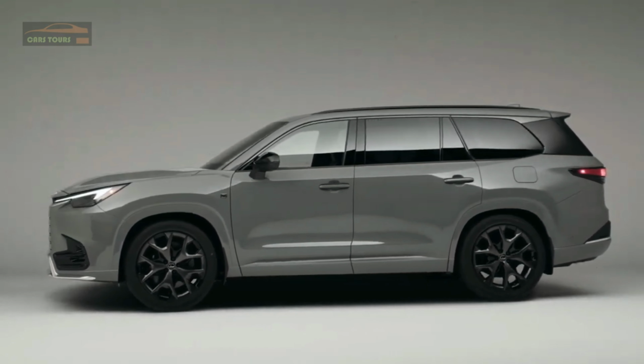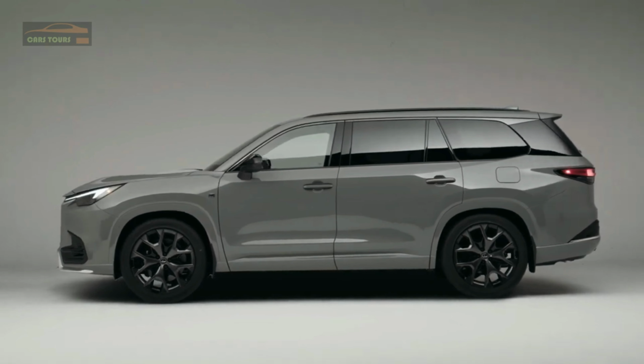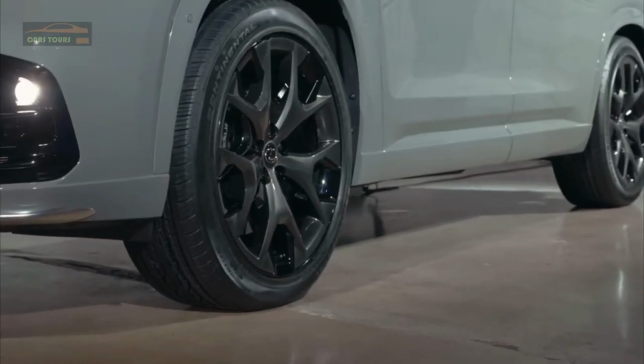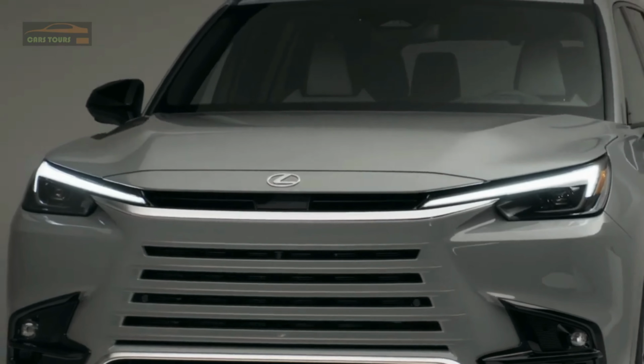Up front, the brand's new Lexus unified spindle design feature at the low-set grille looks clean yet bold with its more horizontal appearance. The headlights run under the leading edge of the hood, and at the back, a slim signature L-shaped light bar lamp looks sharp.